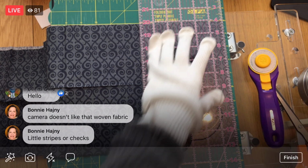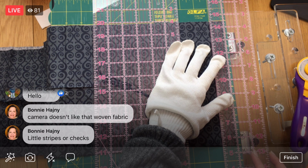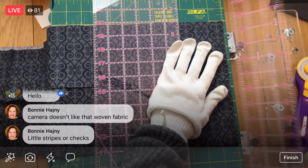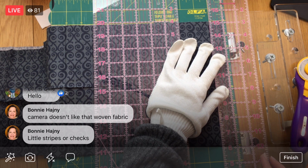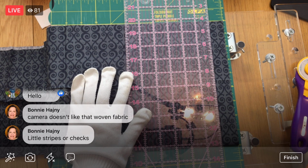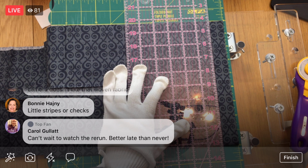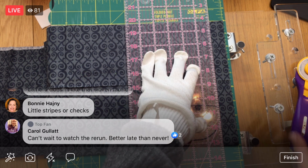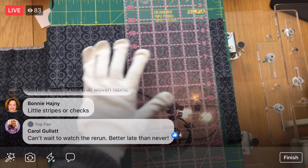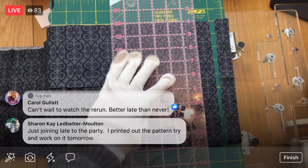All right, a little scrap. Okay, 4. Oh, this is not my favorite ruler. It is hard to see the edge line up. Like, I can't see it at all. I think I'm going to just use the lines on the mat, even though that's not always the best thing. But I think for this we'll be okay. Okay, one. Like full concentration mode.